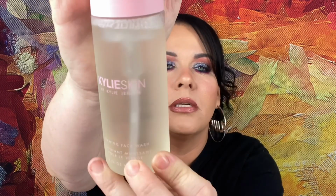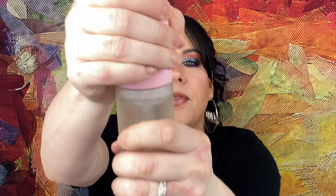So that's what it looks like. And then it has the pump here, and when you squeeze it, it comes out like a foam. All right, so since we got it in a subscription box, I'm definitely going to try it. I'm definitely excited for that. I don't mind getting skincare, so I like that.